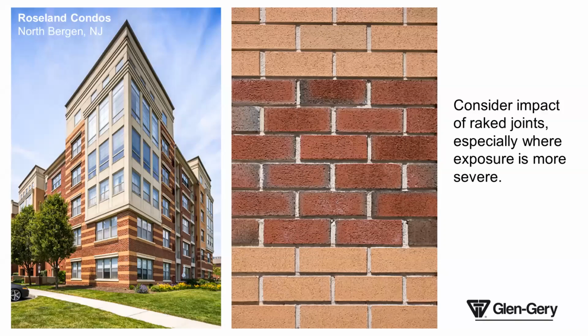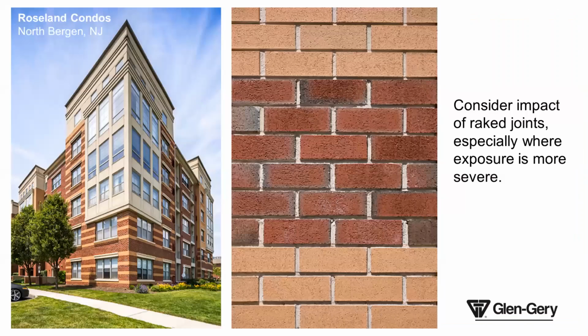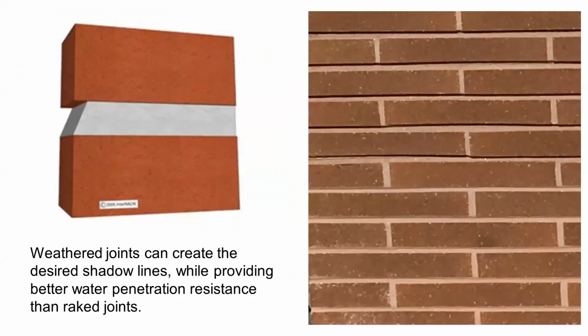But I will give you another option as well. And that is a joint profile called a weather joint. I think there are some other names for it also. But one of the primary reasons I believe that designers use the rake joint is for the shadow line that it creates. So this is another joint profile that still gives you a shadow line, but from a water penetration resistance standpoint, you now have a slope that's going to shed water. The edge of the lower brick is not exposed anymore. So this is something that's going to perform a lot better.